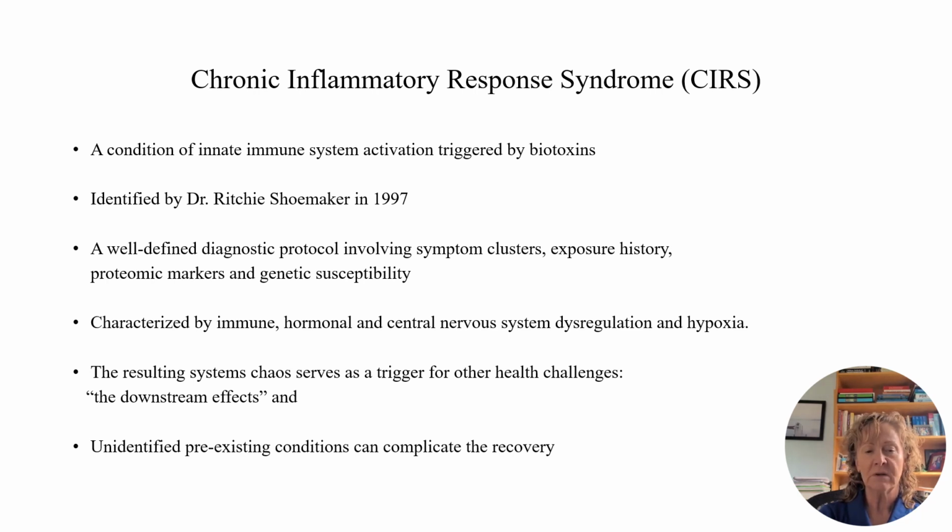and subsequently developed a well-defined diagnostic protocol involving symptom clusters, exposure history, proteomic markers, genetic susceptibility, and most recently our gene activation study. The condition is characterized by incredible dysregulation, leading to hormonal and nervous system imbalance, immune system imbalance, and hypoxia. And the resulting systems chaos serves as a trigger for the other conditions that I'm going to be talking about today, the downstream effects. And unidentified pre-existing conditions can often complicate the recovery, as I said.